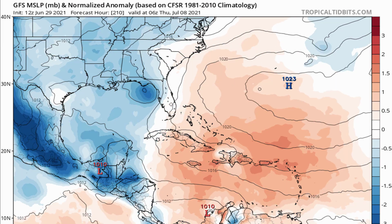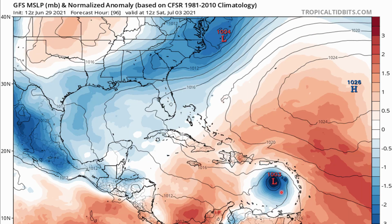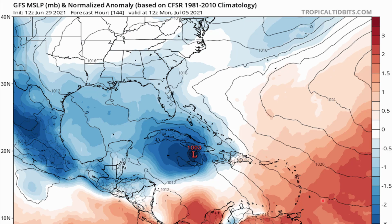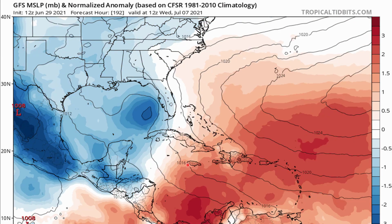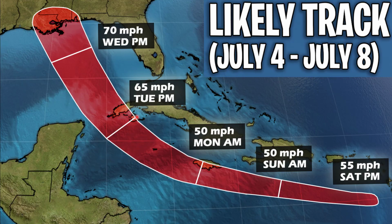Jamaica could be at risk for seeing a hurricane, so I would be paying attention there. Around Monday is when you could see that landfall in Jamaica, and then continuing Tuesday night going through the Yucatan Channel, and then up towards southeastern Louisiana is where I expect that landfall. The GFS model right now is showing an area of broad low pressure going into the panhandle. This is my forecast cone.